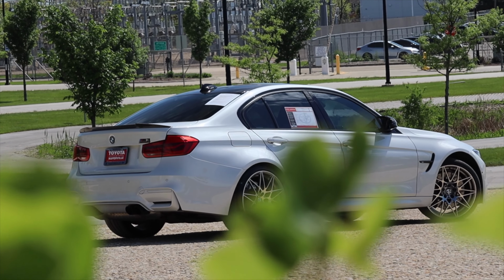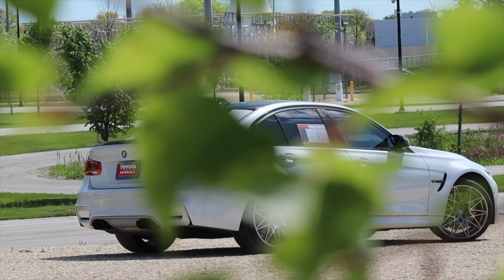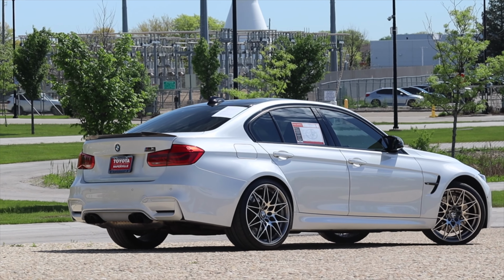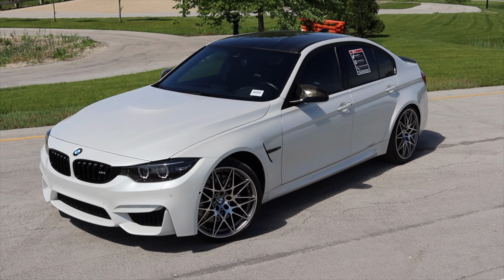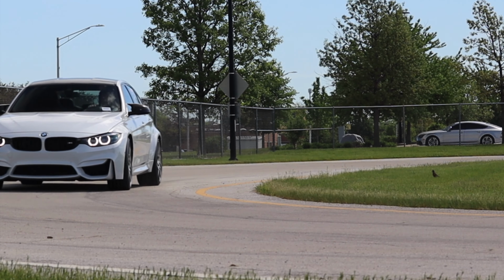Now, 14,000 of the total M3s were competition packages, which is crazy. Almost half of all M3s produced for the F80 chassis were competitions. However, when you start factoring in that only 4,500 of them came in this Alpine white with the competition, with the manual, it starts to become a very, very rare car. And I'm very, very excited to be driving it.